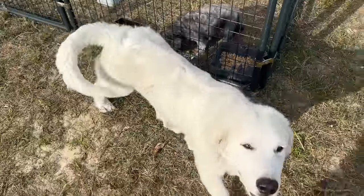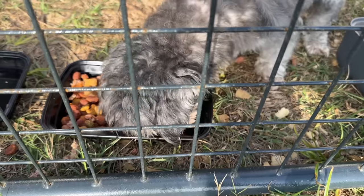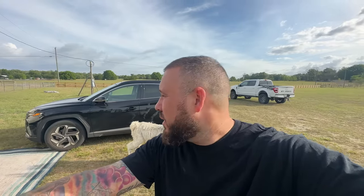Look how much bigger Dak is than Cookie. And by the way, Cookie's doing a lot better since we got her on the anti-seizure medicine. Pretty much just eats and sleeps, goes poop. She doesn't do much other than that. She doesn't like to be cuddled with very much like she used to be. She's just an old dog.